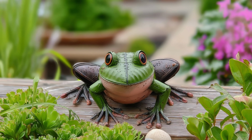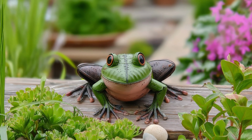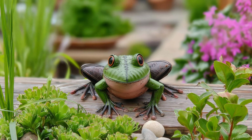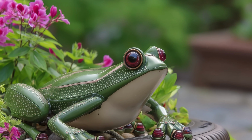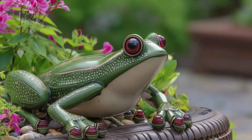This unique garden decor is not just a decoration but a conversation starter, its fun and quirky nature making it a favorite among both children and adults. Whether placed near a flower bed, at the edge of a pond, or tucked away in a corner of the garden, the frog sculpture adds character and lightheartedness to the outdoor space.